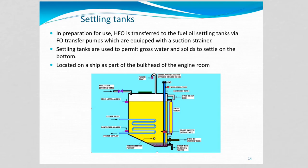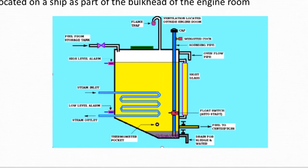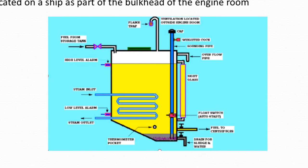So as you can see on that diagram, it's not very clear. One important thing here is that you heat that fuel and you let it settle. So here is the sludge, and the water. The water goes in the bottom. This is fuel, lighter density. So there is as well a vent, flame trap, and overflow, of course. And this is where the fuel will leave once treated. It would go to the centrifuge.